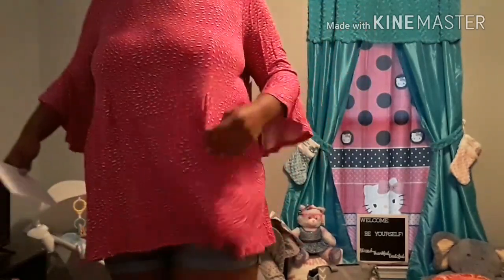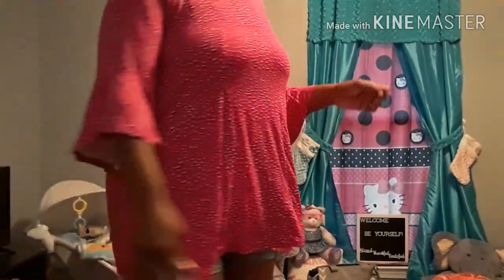But I do think it's very cute though. I didn't go get any jeans just to cut back on time. Just wanted to try it on and keep it moving. So do my catwalk. Dun-dun-dun, catwalk. Catwalk lady. I hope you guys are able to see. Let me see.